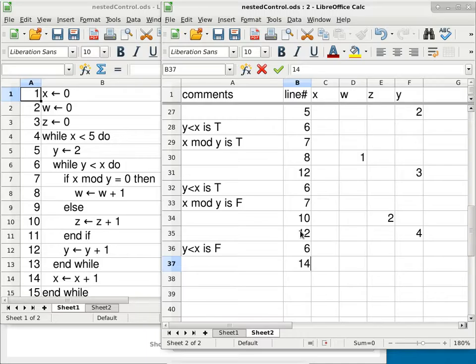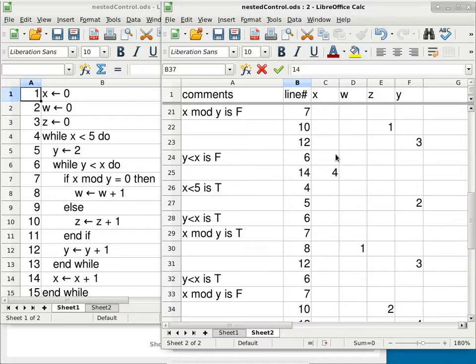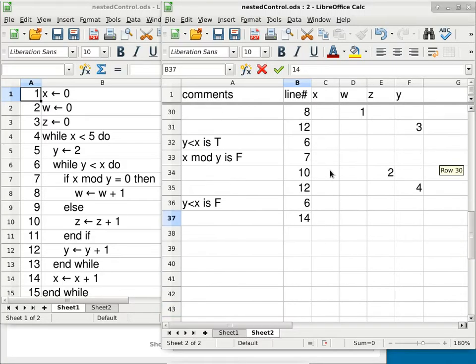Okay, so I think I got your question now. We get to line 14 from line 6 only if the condition is false. But if the condition is true, we go to the body of the loop and then we do something and we get back to line 6. On line 14, we add 1 to x. So x goes from, okay, it's a little bit awkward for me because I have to scroll. X had a value of 4, it is now 5.